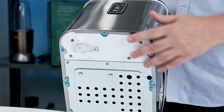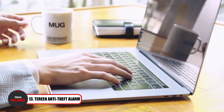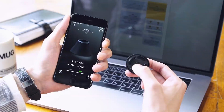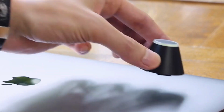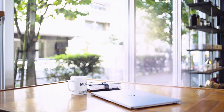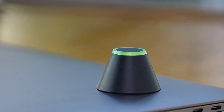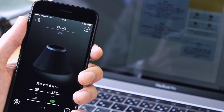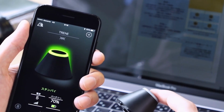Next up, a security essential. Trina Anti-Theft Monitoring Alarm. This alarm is made to protect your belongings when left unattended. How? Well, just place it on the selected item and take your phone with you when you go. When turned on, the elegant and little Trina starts keeping an eye on your stuff. If it senses movement, it immediately sounds an alarm and turns on a red light ring for better visibility.